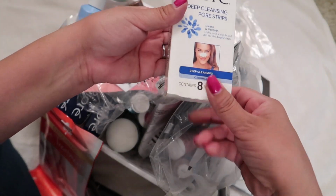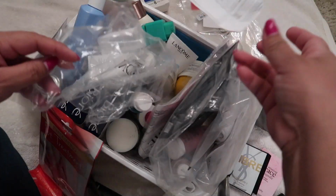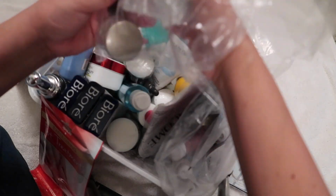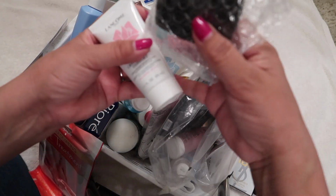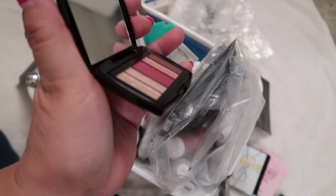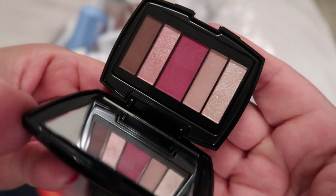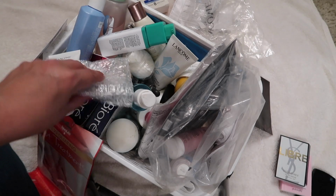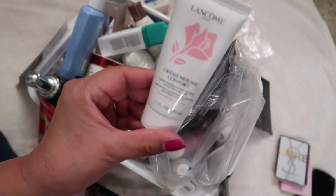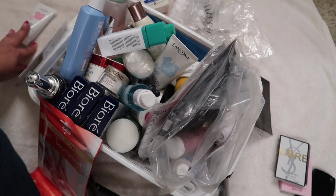I need to use these. I really do. Okay, don't need that. Take all of this stuff out. I don't need that bag either. Ooh, that's pretty. Some eyeshadow. So this goes in my vanity there. Don't need that anymore. Love this stuff. Definitely want to use that up. Stuff I think I'm going to keep, place over here.